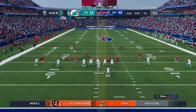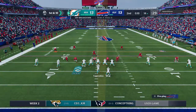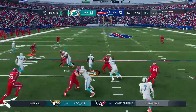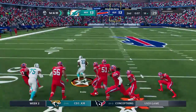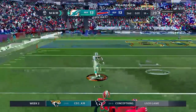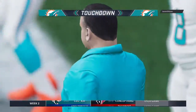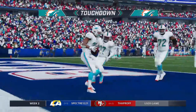The Dolphins at the line ready for their next drive. Time here for likely one play, and then these two teams will head to the locker room all even. And you know the play caller's just feeling it right now. Let's go ahead and go. And I think 30, 20, 10, and he's in for the touchdown on the final play of the first half.